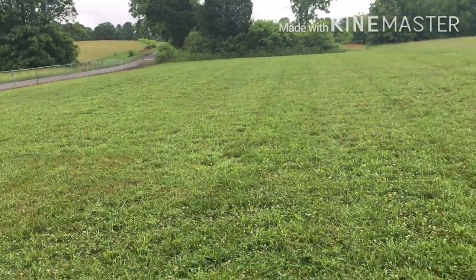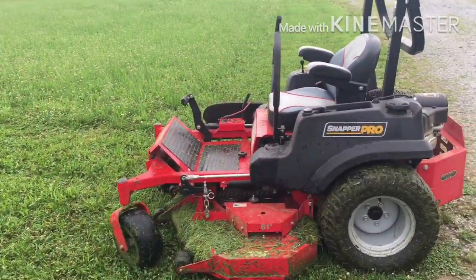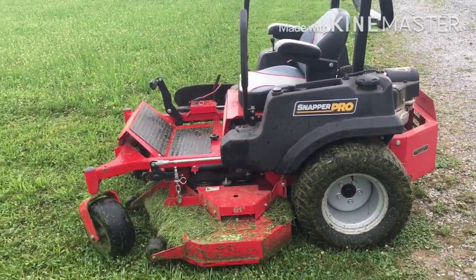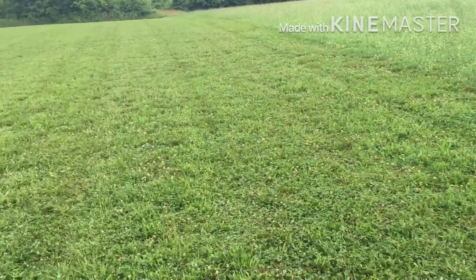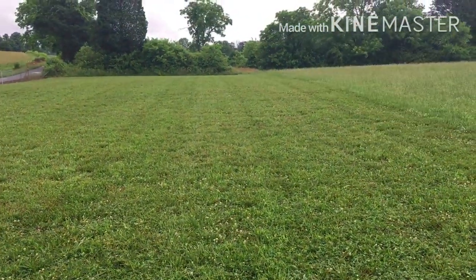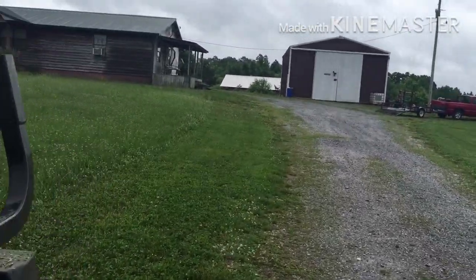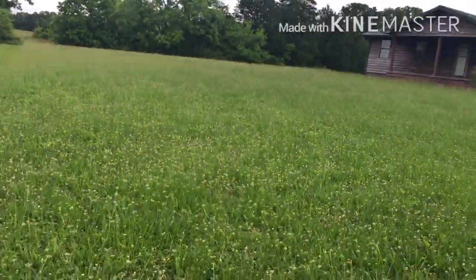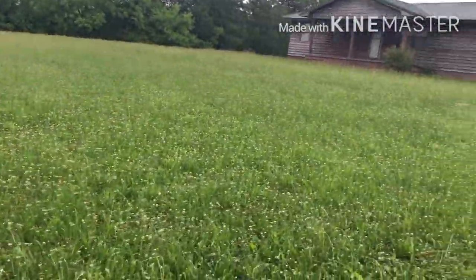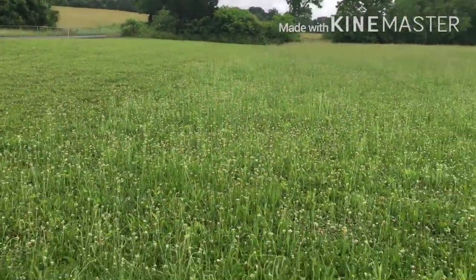It's been raining on me all morning. Rained four days straight, and that mower is still a beast. That mower is doing exactly what I bought it for. Show you guys some real-time mowing, some real-life lawn service. You got a job, you go to work every day, you get off and it's 80, 90 degrees, you go cut dry grass and you go, man, I could do this all day.